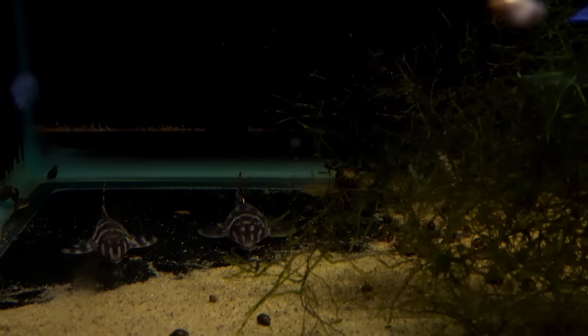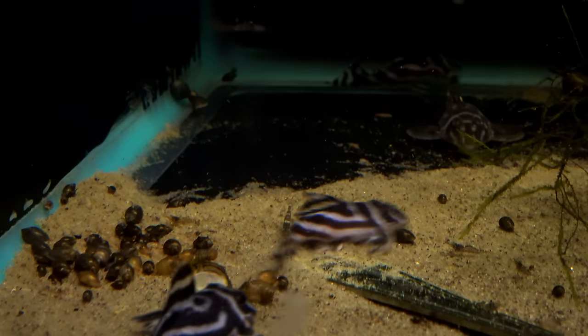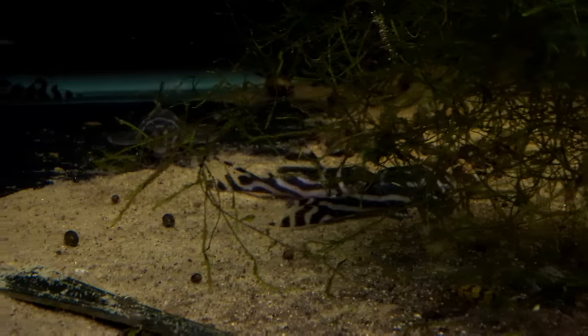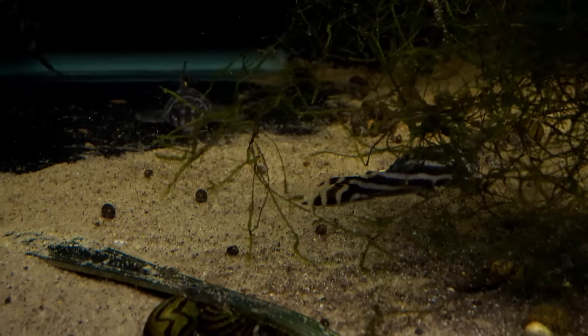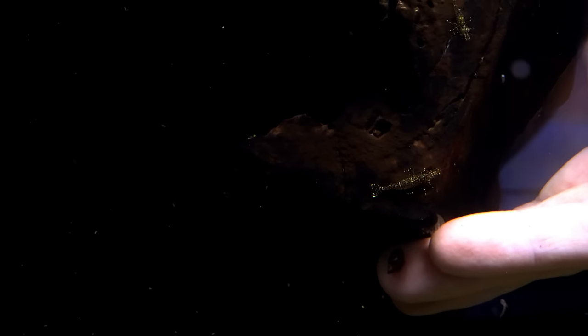So that's where all the world's pleco true nerds and experts gather. I don't think there's any way at that event someone could have sold fake L173s. People would have called them out. So that's where they came from. And then there's these shrimp here. These are called, I think, the Starry Night Shrimp. Another Sulawesi type.